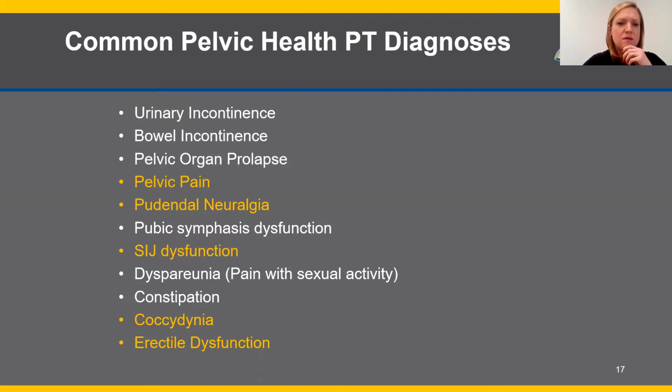But I highlighted in that yellowish orange color the diagnoses that I have found the PiezoWave to really be a nice adjunct for, helping expedite the healing process. Particularly pelvic pain diagnoses when we know it's from a musculoskeletal source, pudendal neuralgia, which I'm sure a lot of you are familiar with and is a tricky thing to treat for a lot of our patients. Definitely SI joint dysfunction and coccydynia, I have found it really effective. And then erectile dysfunction, which we'll get to when we get there, but my second case is on that.